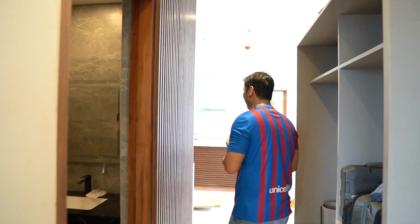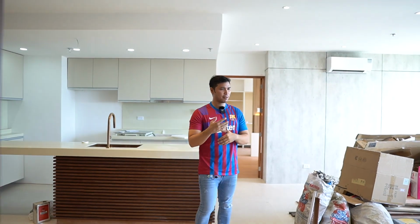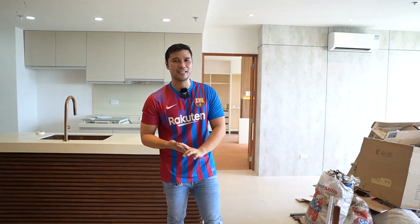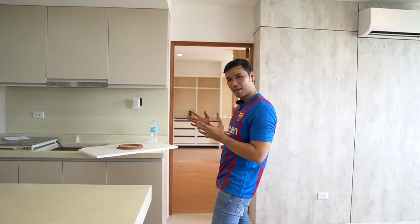So, yung design natin dito is more on a homey vibe, bahay siya. Parang pag nandito ka, parang hindi ka nasa condo. Alam mo yun? Tapos nag-hotel ka lang, ganyan. Tapos, pasok tayo sa master bedroom.